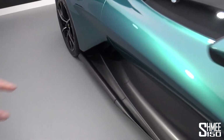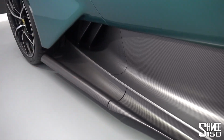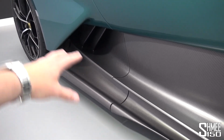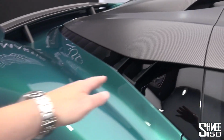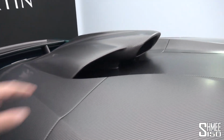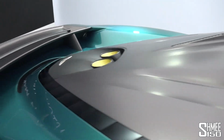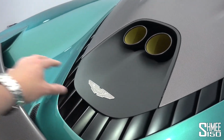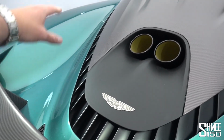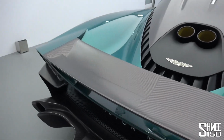But back here, this is from lessons learned with Valkyrie, the style to create turbulent air, different Venturi effects, and the way the air manages itself going around the sides of the car. Back here, similarly, different intakes for cooling, for the induction, for the oil cooler, and then the exhaust tailpipes sit back here on the rear deck as well, in front of the Aston Martin badge.